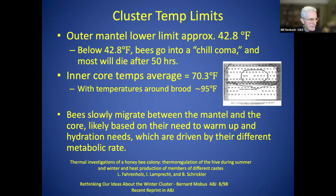And after that, bees will go into a chill coma, and most will die after 50 hours. But a chill coma can last for a long time, and it can fool you as a beekeeper. You might go out in the wintertime this winter and see some bees that are in the snow in the front of your colony. And if you picked one of them up and put it in your hand and blew your warm air on it, you might even be able to revive it because it might just be in a chill coma. So you can actually experience a chill coma if that's what you're inclined to go out and do during the wintertime.